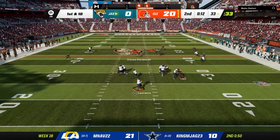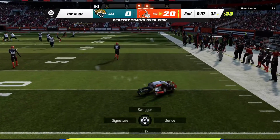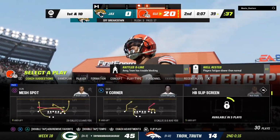Now Lawrence. He'll air this one out for Kirk. And his pass is intercepted for the 4th time today. Picked up by Greg Newsome. And the Browns are going to take over here up near the 40.